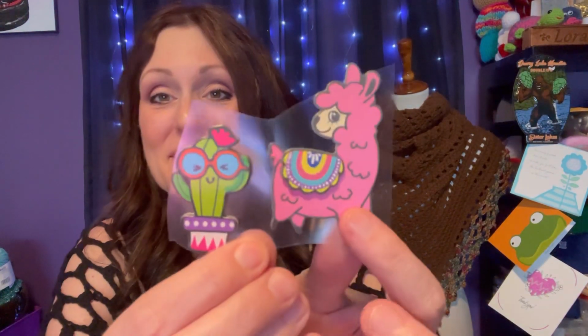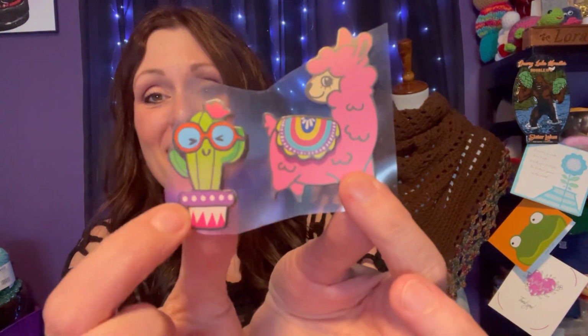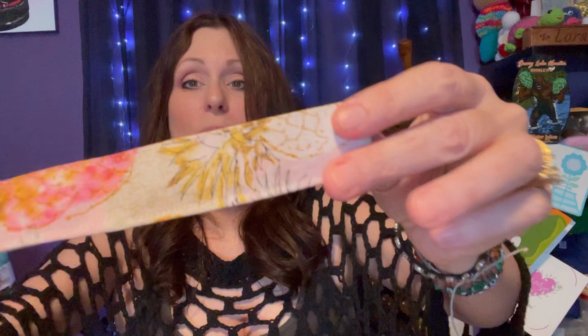She included some other cute stuff. Look at these little llama stickers and a little cactus. And then she also enclosed one of these beautiful little keychains that matches the bag. Let me go ahead and open this up. Ooh, this is so pretty.